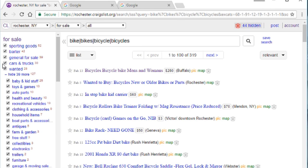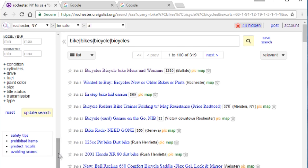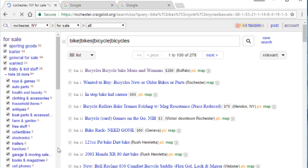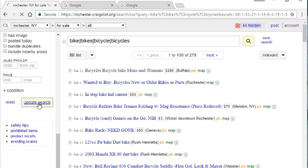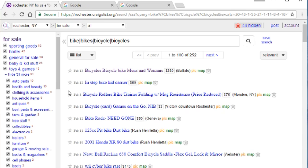And cars and trucks, get rid of that. Recreational vehicles, maybe get rid of that, update search. And 278 listings. Now these are listings in other things. Oh, wanted. I probably want to get rid of wanted, because those include things people want to buy. It's like, well, no, I'm looking for bikes. I'm not looking for people who want to buy bikes.